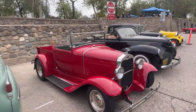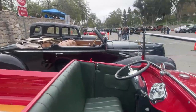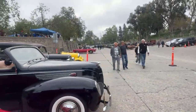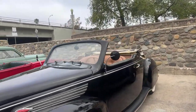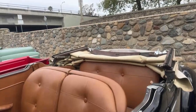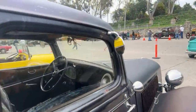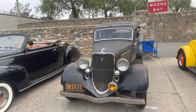Here we go, this is a roadster pickup. If you're gonna do a pickup, this is the most desirable pickup. This is a 30 or 31 Model A. '38 Lincoln Zephyr. 1938 Lincoln Zephyr. I'm gonna take my time. You might hear me not talk for a little bit. I should really fill in the voids with narration.